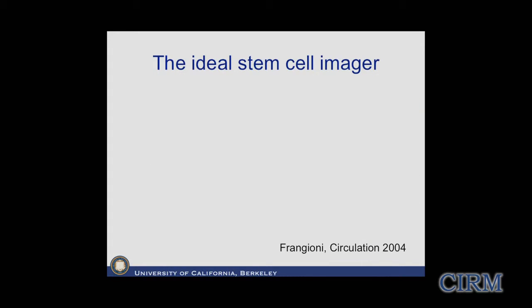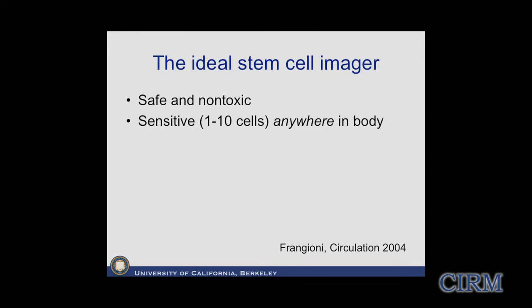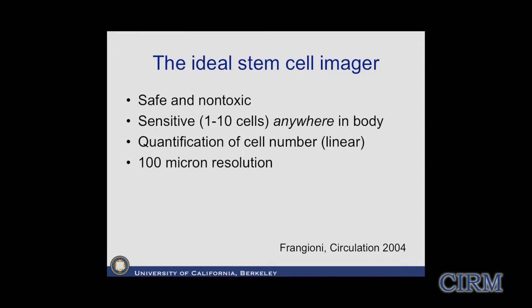So the ideal stem cell imager would look like this. It would be safe and non-toxic, so we could translate it to humans one day. We would want incredible sensitivity. The biologists always tell me they would like to see a single cell in vivo. We would love to have quantification of cell number. So if the cell numbers go from 100 to 50, we would like to know that. We would love to have 100 micron resolution in a small animal.